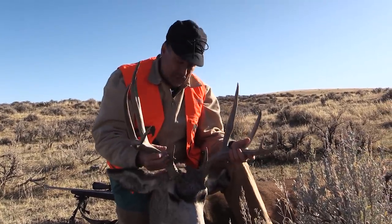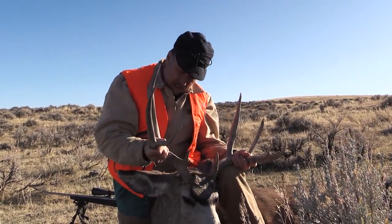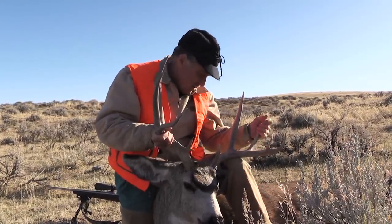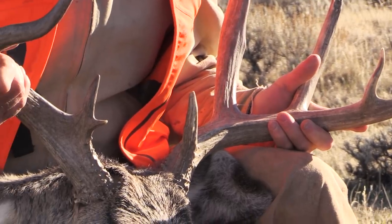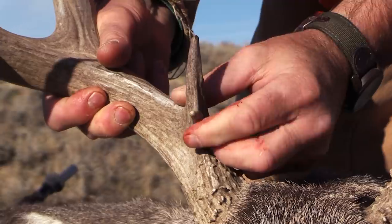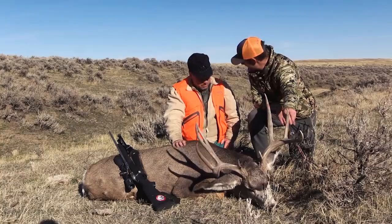I'm happy with... That's him. It's a good Montana buck. Yeah, he's a nice east side Montana buck. I mean, he's got some mass to him too for an east side buck. He's a good buck. I like him. Yeah, we're out here in eastern Montana taking advantage of the nice weather. It's pre-rut. Today's October 30th. This buck was with some does.